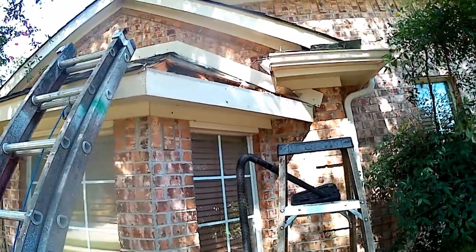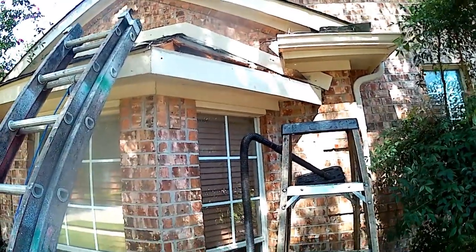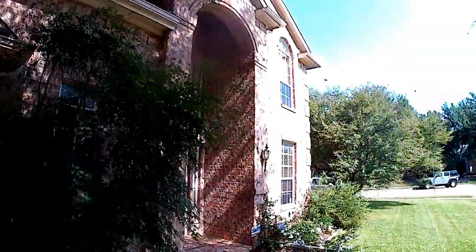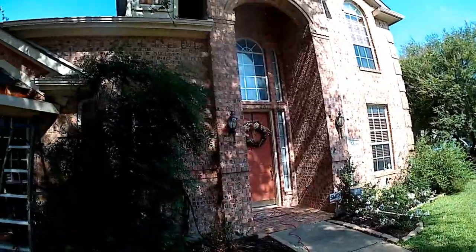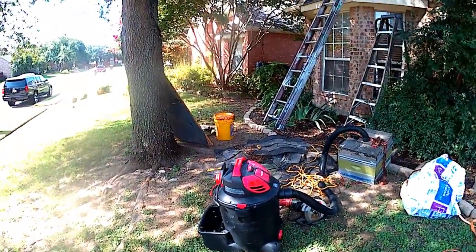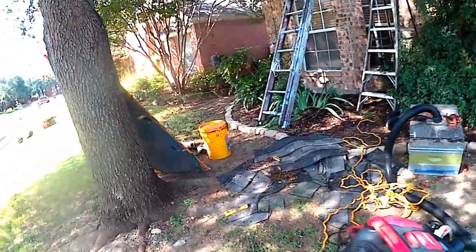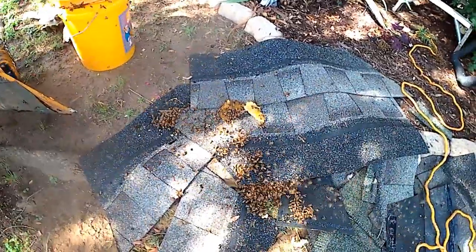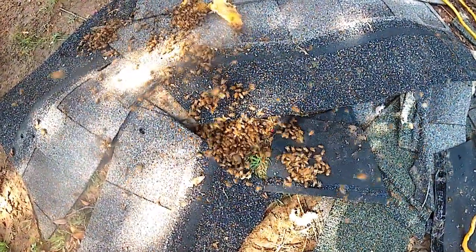About to put insulation in up there. Get the roof decking put back on. That's a feeding frenzy.